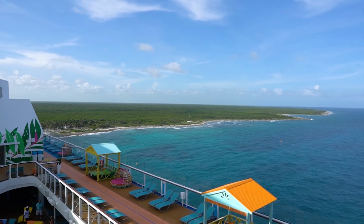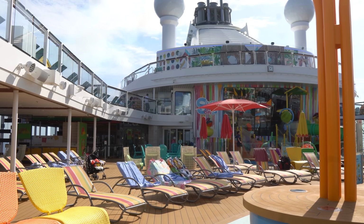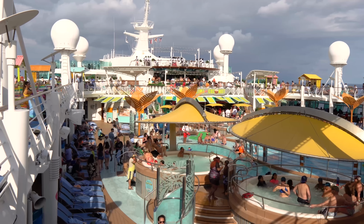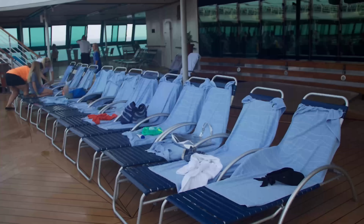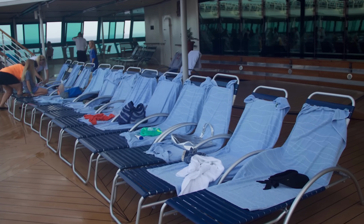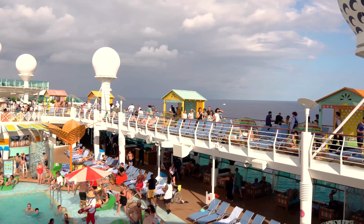If there's one thing that annoys everyone on a cruise ship, it's the people that reserve pool chairs for the entire day. I'm of course talking about chair hogs, which is a colloquial term for people that basically reserve chairs all day, whether or not they're using them. It's an unfortunate occurrence on cruise ships, and to be fair, also if you go to a lot of hotels and resorts, this happens there as well.